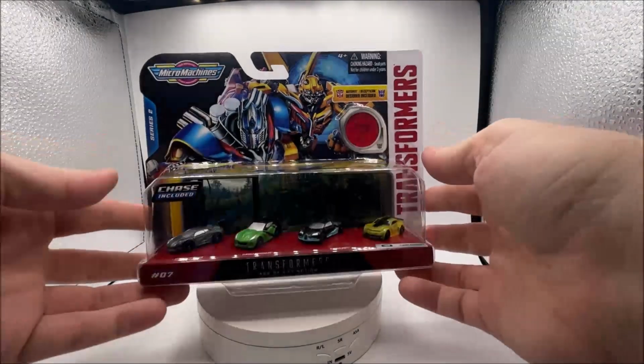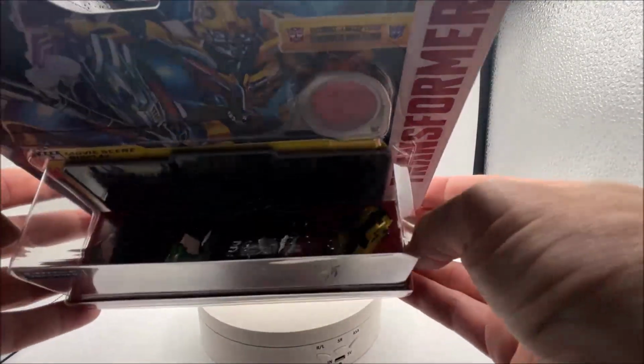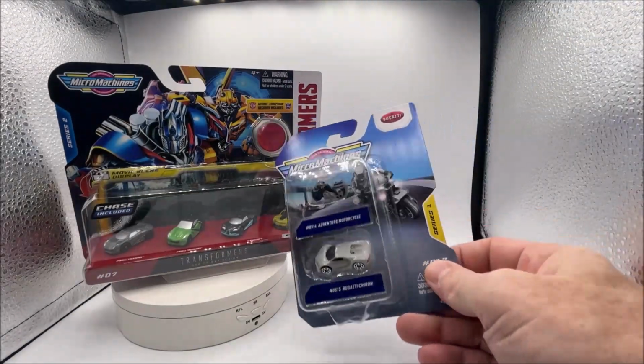What are we doing here at Jazzwares? But you do get some cool cars here. We got Lockdown, Crosshairs, Drift, and of course that really awesome Bumblebee. So if I didn't say, I got these at Target, they're like 10 bucks, and that's where I got these two packs.